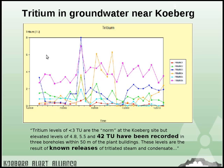So they explain this by saying, yeah, it's normally less than 3, but there have been elevated levels of 4.8, 5.5, and once 42. So that's quite a bit higher than the normal less than 3. But they reassure us by saying, don't worry, these are the result of known releases of tritiated condensate and steam. So it means that in the normal operation procedure, they know there's a pathway where they release tritiated steam into the environment, it goes into the groundwater, and that's demonstrated there.